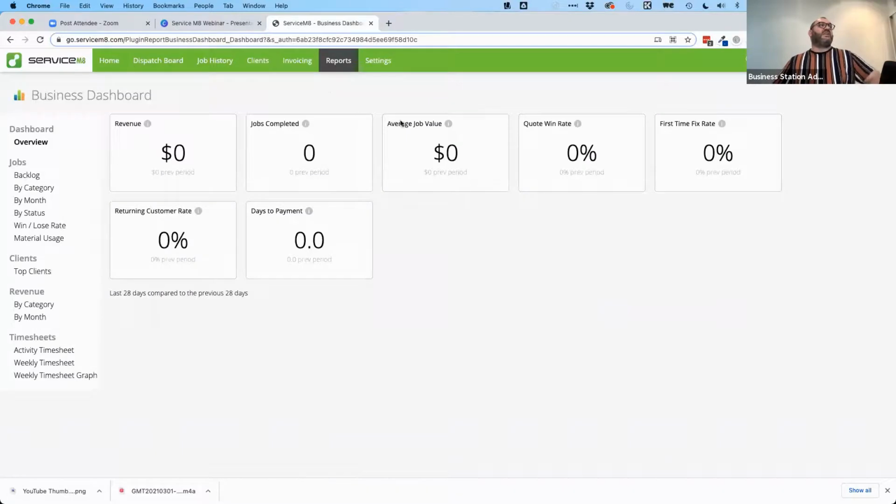Your reports really just give you an idea of what your revenue is being collected. So if you're doing all your invoicing and quoting through here, at a very, very quick glance, you can see what the revenue that should be coming to your business is, the jobs you completed, the average value of a job, which is really, really good if you want to plan for the future, how many quotes you win. So what's your percentage? You want that to be as close to 100 as you can get, but that's not always going to happen. The first time fix rate is where you actually get a job that requires fixing, it's completed, and it doesn't have to be reopened and redone.